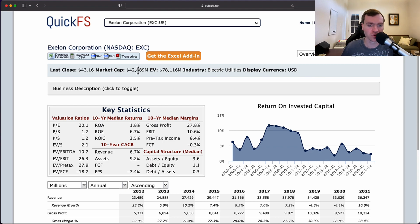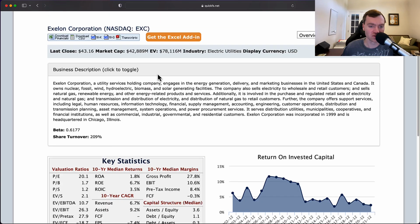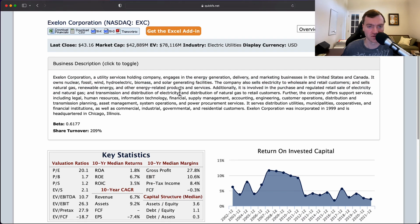Market cap is $42.8 billion, enterprise value of $78.1 billion. So you can see about $36 billion in net debt on this business. It is an electric utility company, so that's not uncommon, but $36 billion is almost half of the enterprise value. A very significant amount of the business is basically being funded by debt. That's probably more than the overall net equity in the business from a balance sheet standpoint, even though the market cap is larger than that. So a very significant amount of the enterprise value is through debt.